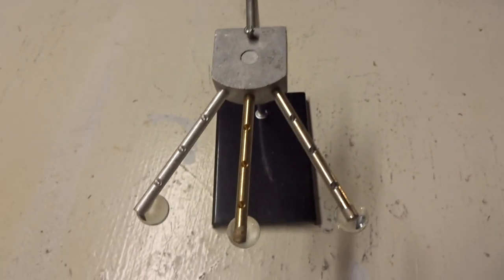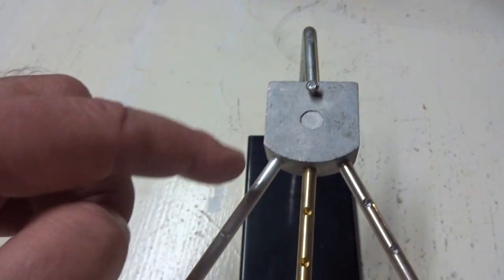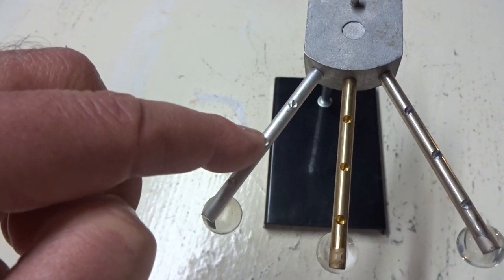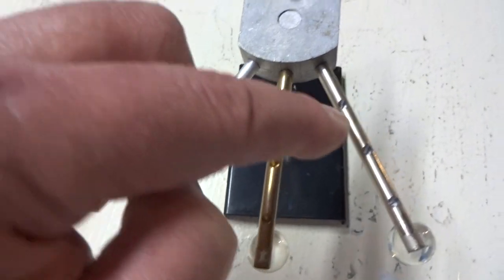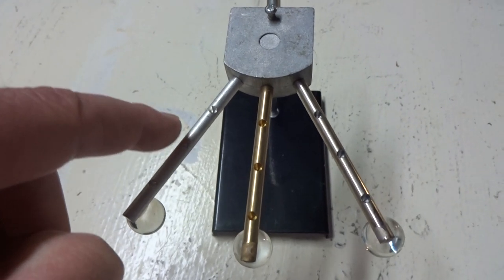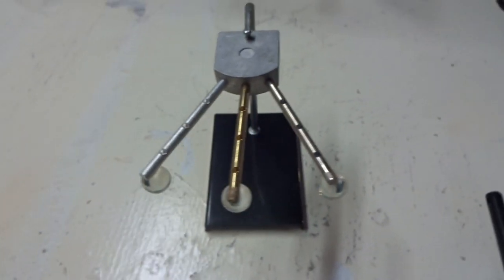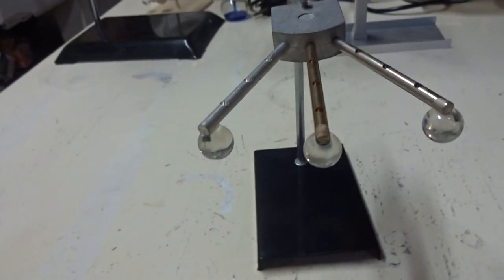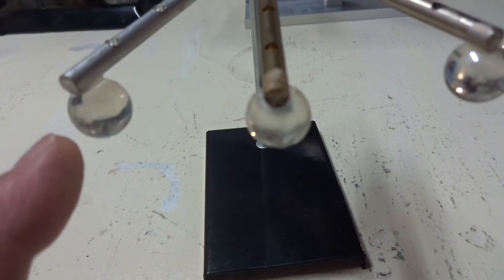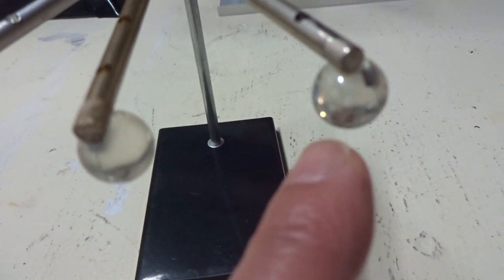I have a device. This device consists of a metal holder with three metal rods. Each rod is a different metal: aluminum, brass, and steel. Each rod conducts heat at a different rate. Attached to this apparatus are three marbles which I glued on. This marble is glued onto the metal, and this marble is glued onto the metal.